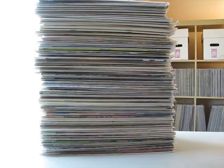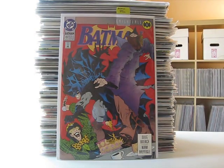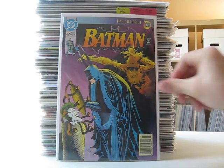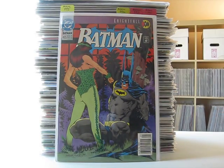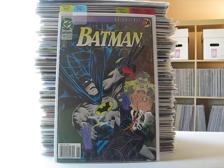So everything kicks off with 492, and for those of you unfamiliar with the storyline, basically the whole first chunk of Knightfall is Batman taking on his rogues gallery one at a time as they're all set loose on Gotham all at once. He faces off with Zsasz, the Scarecrow and the Joker team up, you've got Poison Ivy in the mix. You know things are getting really bad when you see a cover like this with the Joker being pretty much beat to death by Batman, and you know that the breaking can't be far off.